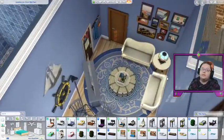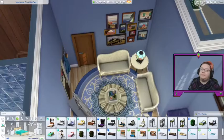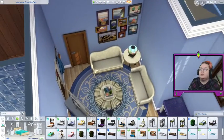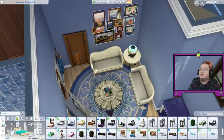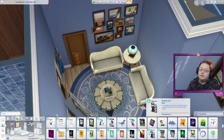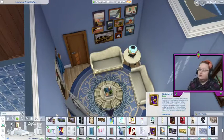Oh, I used one of these Tiffany lamps in here, and I think it's awesome looking. I also put this Calm collection here, which is very, very sea-based. Do need some more on the walls, though.